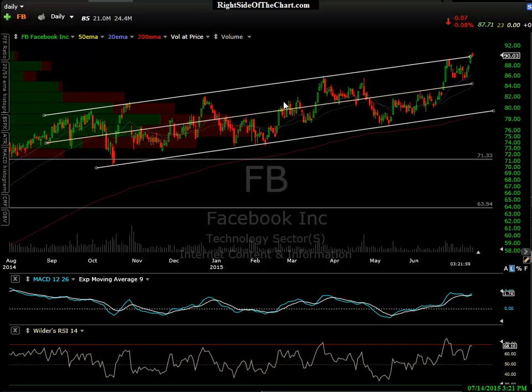Either way, I forget exactly where I was in this channel, but you can see in this one period prices actually did kind of chop around the midpoint. You had a tough time. Facebook really couldn't decide which way it wanted to go. It attempted to break above, fell back below the channel, and finally made a breakout.